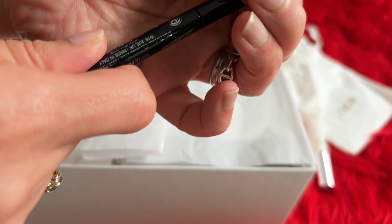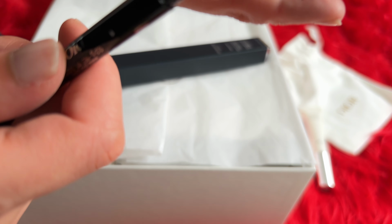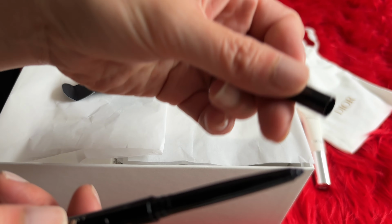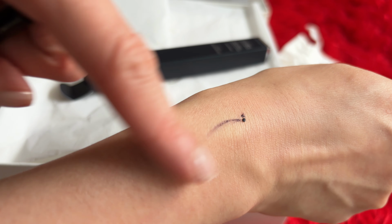Now I have finished the Chanel blue eyeliner that I've previously unboxed, and that's why I decided to give Dior a go. And look at me again destroying a brand new eyeliner. That's what happened to my Chanel one.